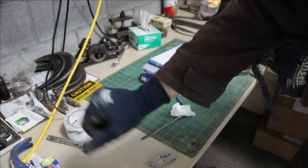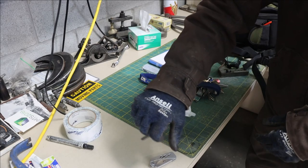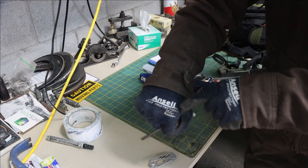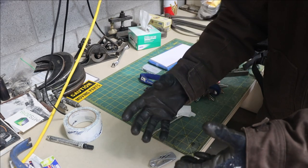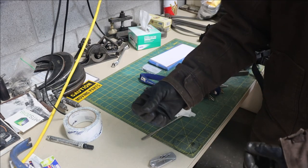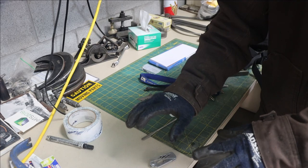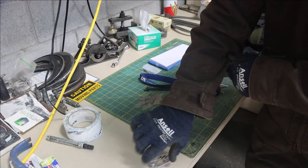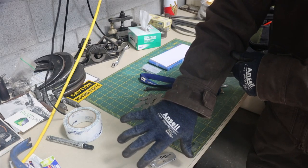So if you're looking for a good pair of work gloves, they're obviously not the best for extreme cold temperatures, but these are good. These Anzil Cut Protection Kevlar gloves. Just thick enough to where they keep your hands warm, thin enough to where you can still have a little bit of dexterity. Plus, my phone. I can use my phone with these gloves on, which is a bonus. So, check these out if you're interested. They're good gloves.